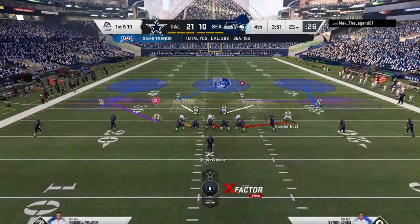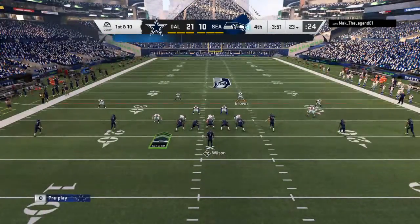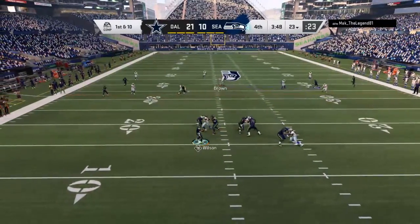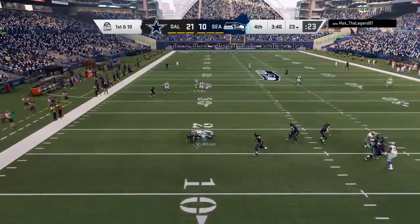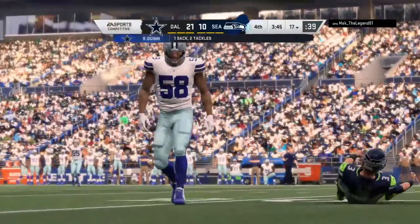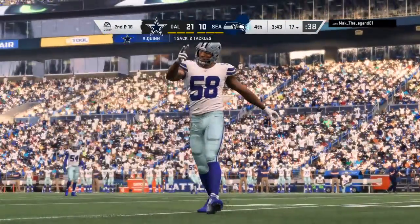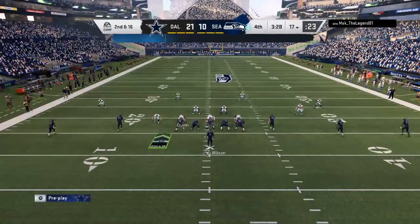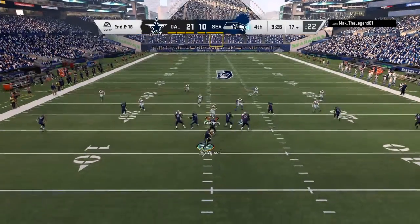Coming to the line here to begin their next drive, the Seahawks offense. They go back to the air here after the INT on the last drive. Pressure comes, and Wilson's going to go down. Robert Quinn, credit him with a sack, and it goes as a loss of 6.